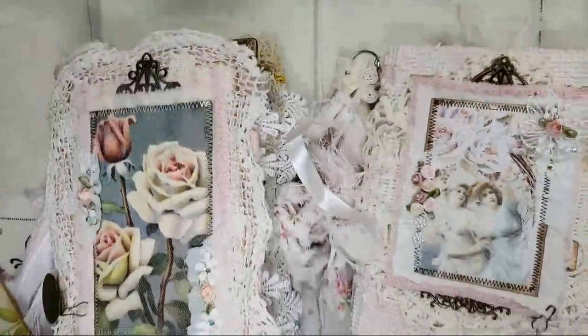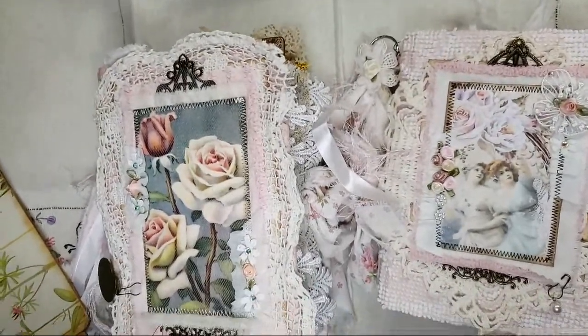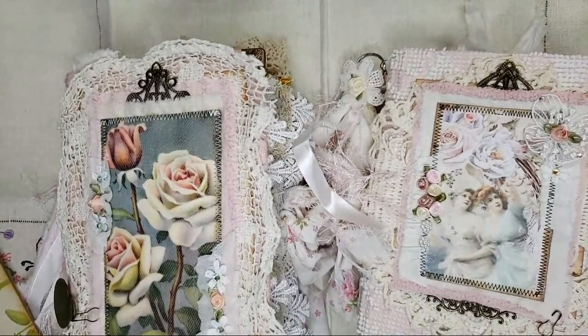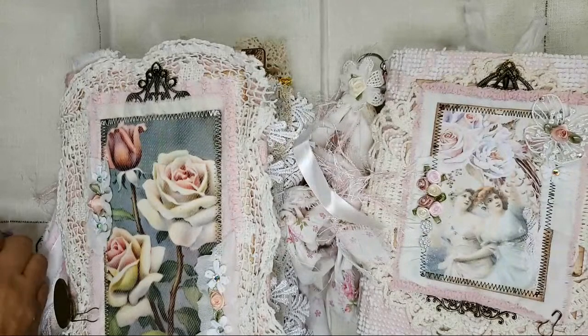Hi guys, how you guys doing? I have two journal shares for you. These are custom orders.